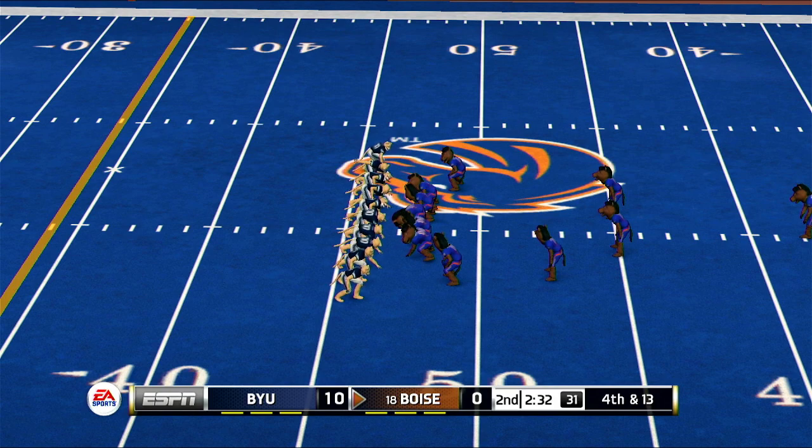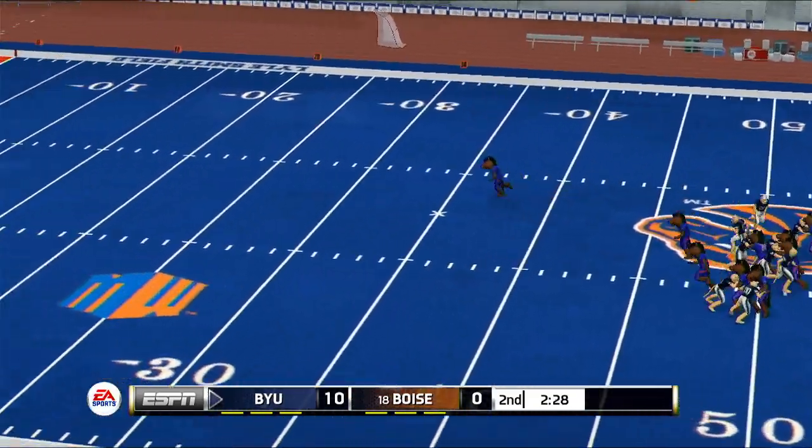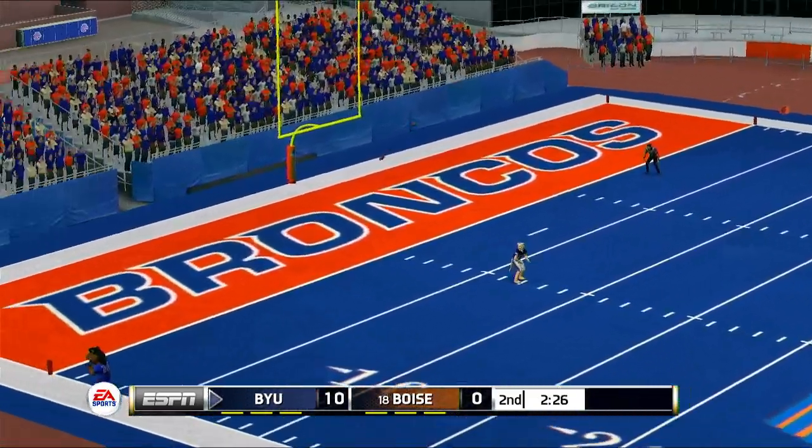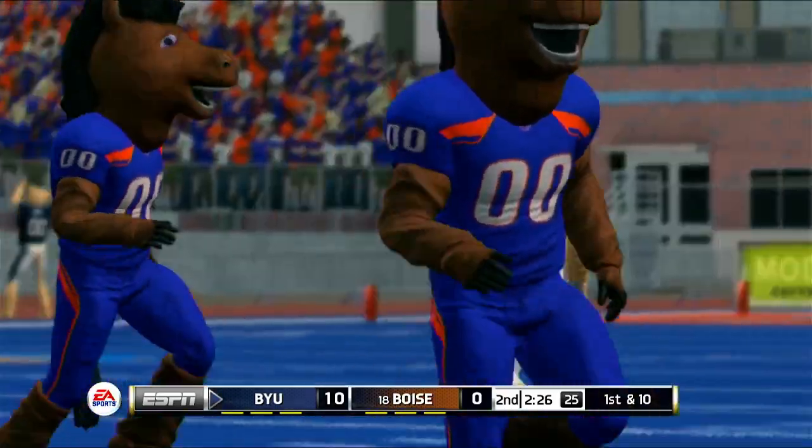It looks like they're going to go after this punt. And this one is a beauty. This punt goes over the goal line, and this will be a touchback.